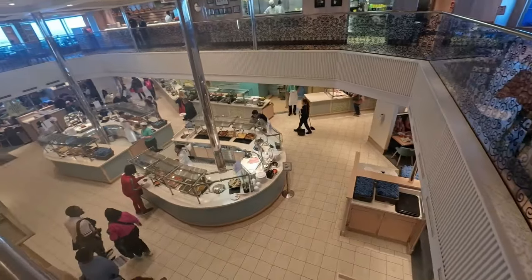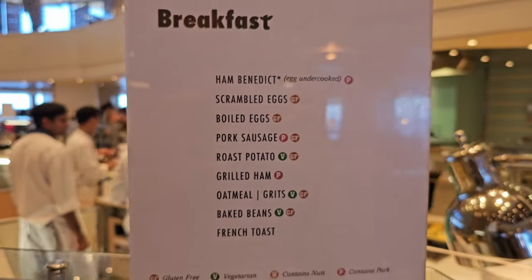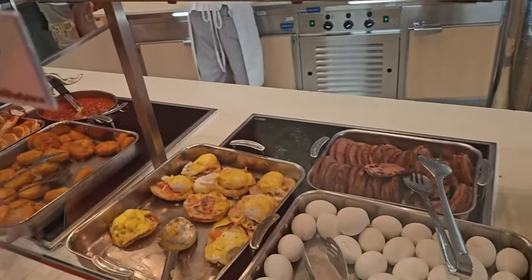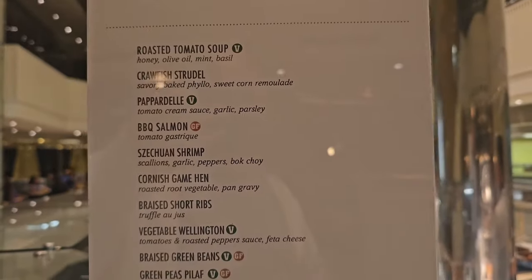And what is an American cruise ship without a buffet? Open for breakfast, lunch, and dinner, the Lido Marketplace had some pretty decent options. And it was nice to see that they thought about several different allergies. There was a good selection, and they changed it up every day.